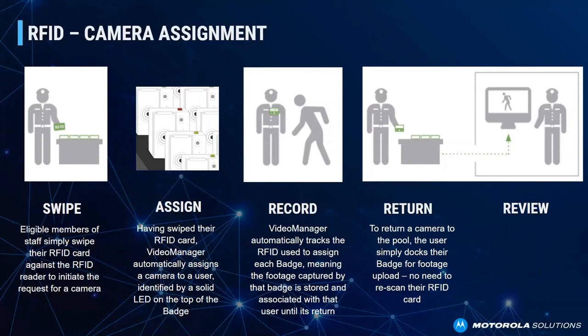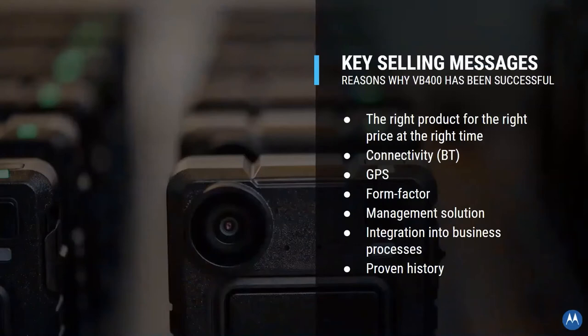All right, so what is the key selling message for the VB400? This has already been very successful because you have favorable market conditions and a growing global appetite for this type of robust and feature-rich body-worn camera, at a very sensible price point. I think we have a huge market in APAC, and probably in Australia and New Zealand, that needs these body-worn cameras, and there is a growing appetite for it. We have a lot of connectivity in place, like Bluetooth and GPS, that support these functionalities and features to be very useful for the customers.